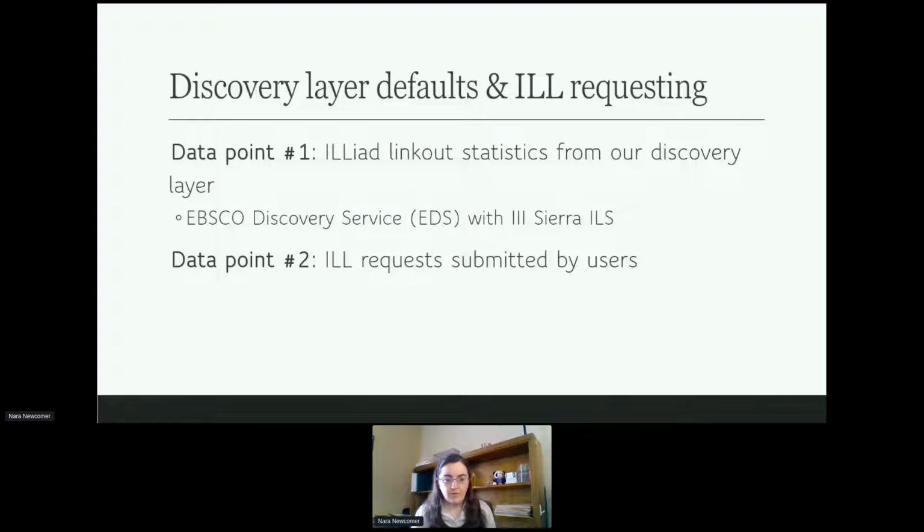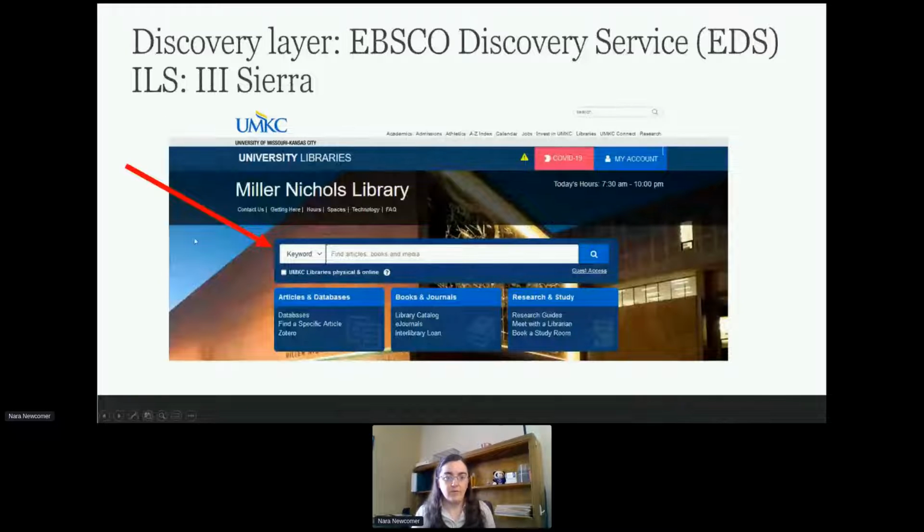And in retrospect, we can see a strong correlation between the Discovery layer settings and interlibrary loan volume. We'll examine the correlations via 2 data points. First, our ILLiad linkout statistics from our Discovery layer, and second, all ILL requests submitted by our users. Our Discovery layer is EBSCO Discovery Service from EDS, shown here as the library homepage search, overlaying our III Sierra ILS.